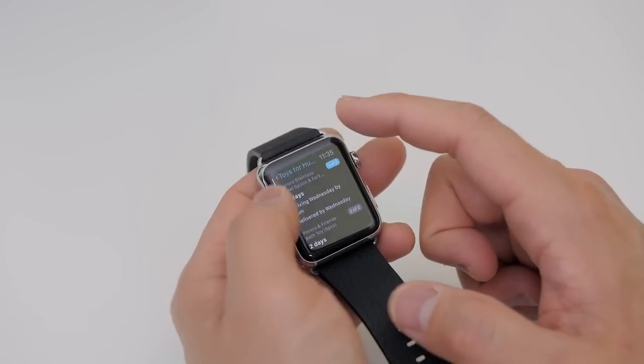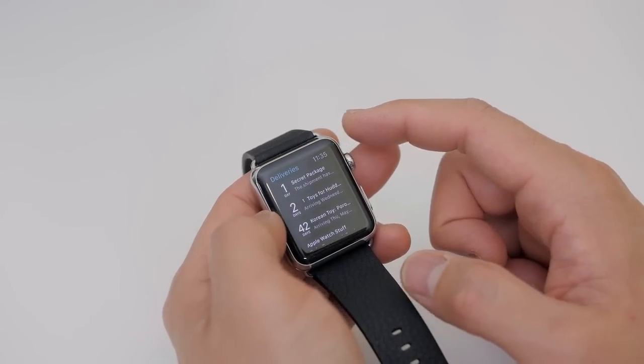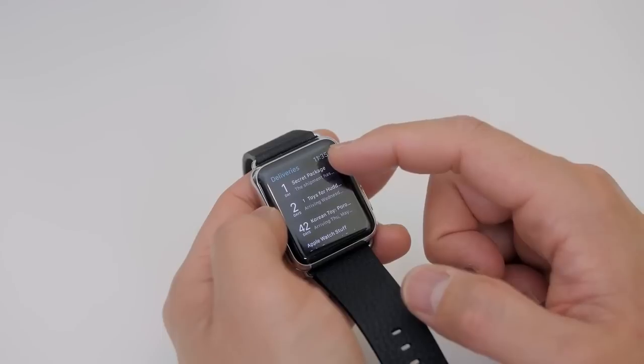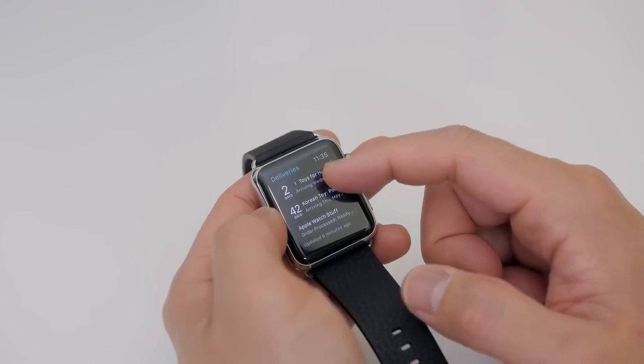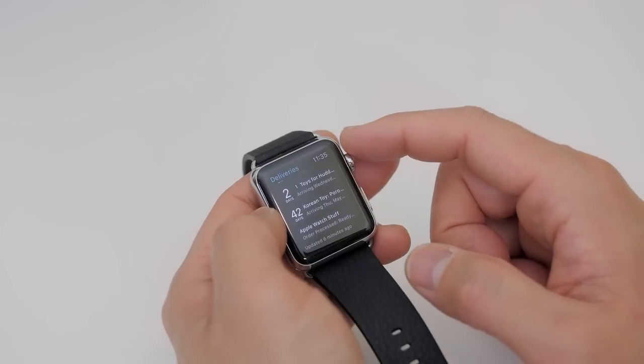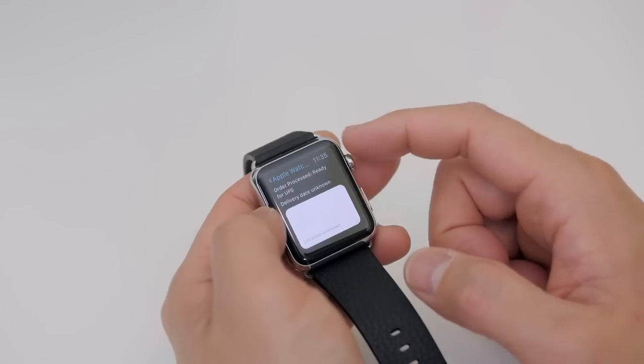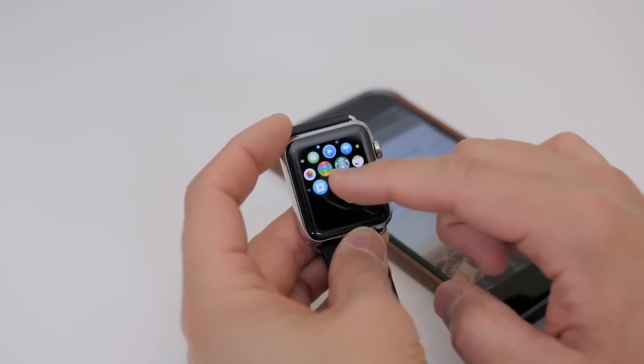And what's cool is if you just copy the tracking number to the clipboard itself on the iPhone, then it will automatically detect that and add that to your list. You can also get it to send you notifications when things ship, so I like that as well. And it also gives you a little map here and shows you where the package is. So Deliveries is definitely a go for me, for I like having that kind of tracking power on my watch.